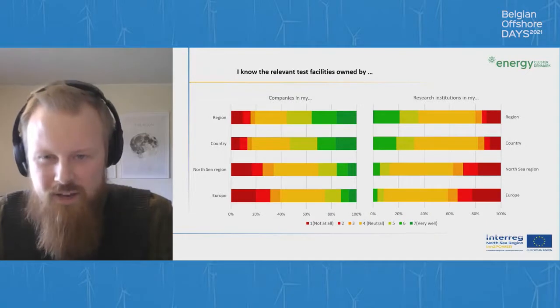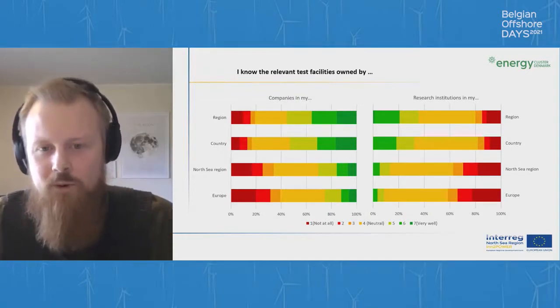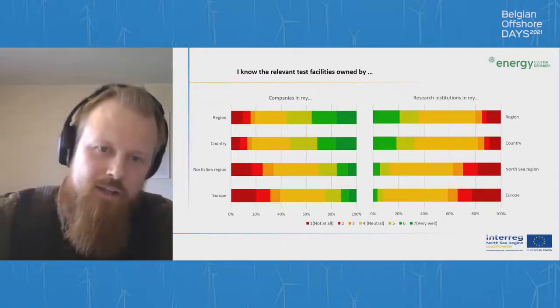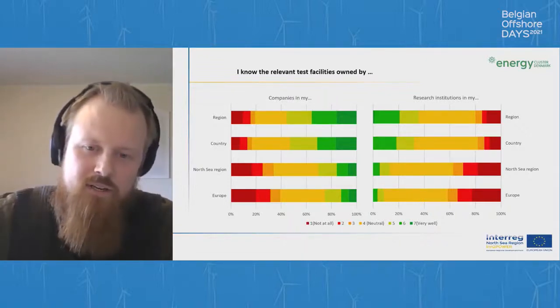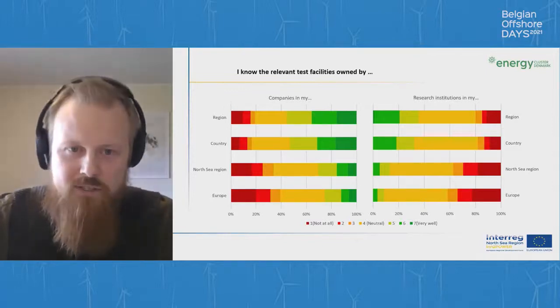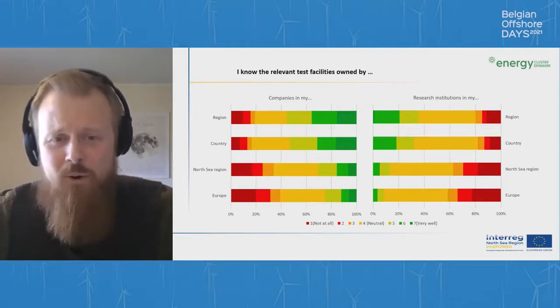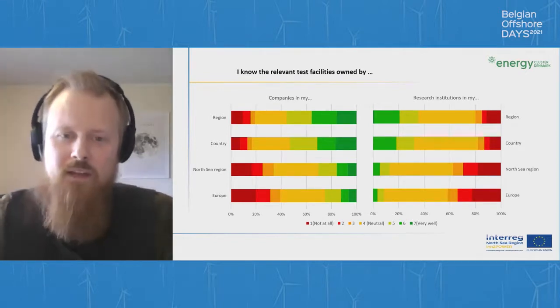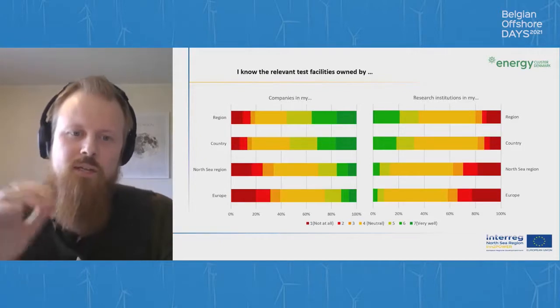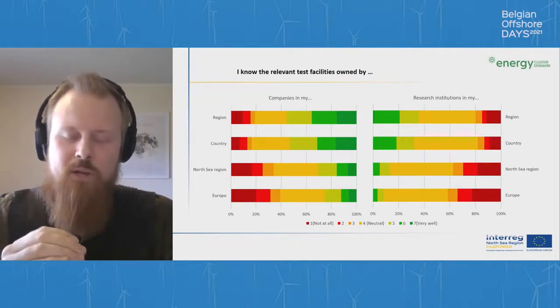And then you can see that a little more than 15% think they know them very well. On the other end, around 10% don't know relevant test facilities owned by companies in their region. They don't know it at all. It's not all just relevant test facilities. And then as we go to a country and the North Sea region and Europe, it becomes less and less.